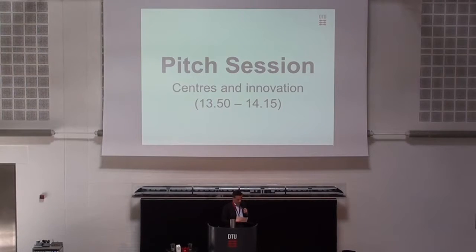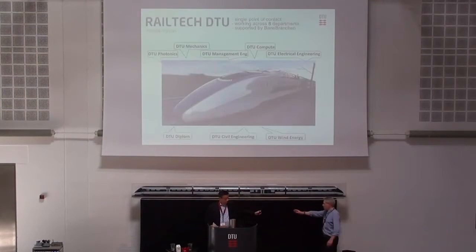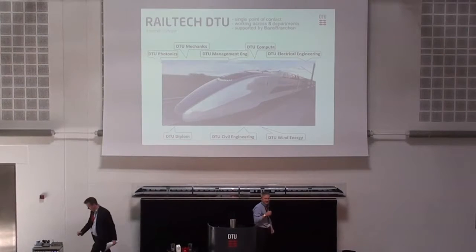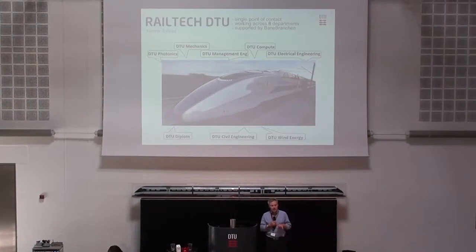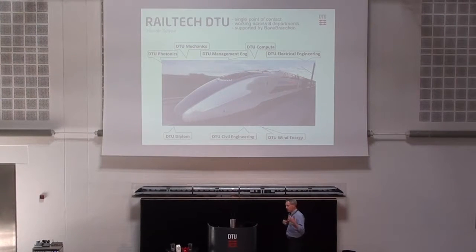So please first welcome Henrik Sylvan, head of the Railtech Center, who's going to be talking about the Railtech DTU. Thank you. Yeah, at DTU, we are actually engineering the future train. And to do that, we need a lot of competences and discipline to work together. So actually, we are starting in sort of scope, not only with the transport DTU, but also what it takes to build the future trains. And the Railtech Center is a new entity at DTU, and there we are trying to coordinate and facilitate processes in the research area and the education line for the study line for railway as well.